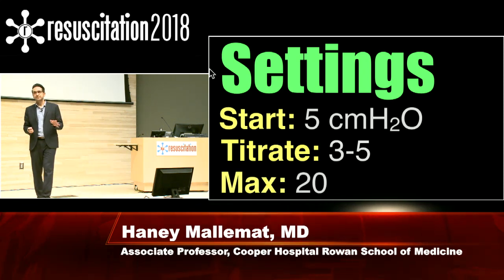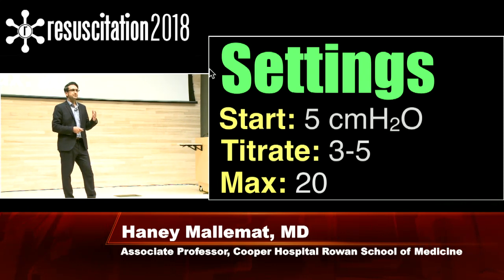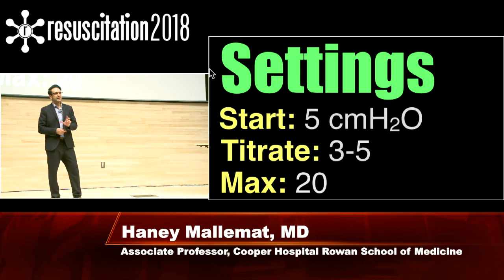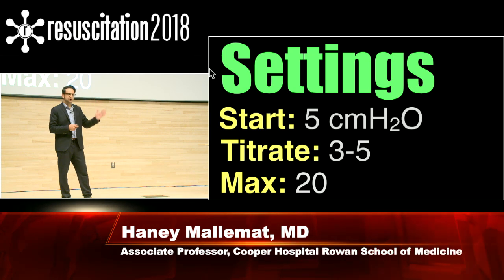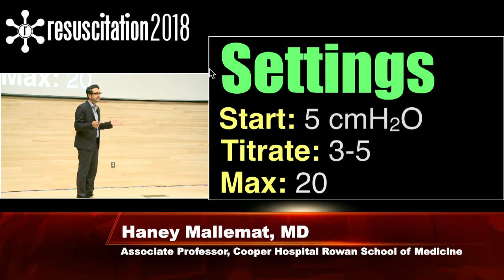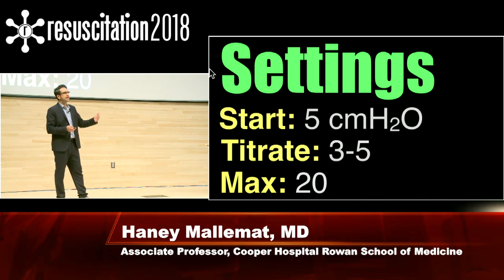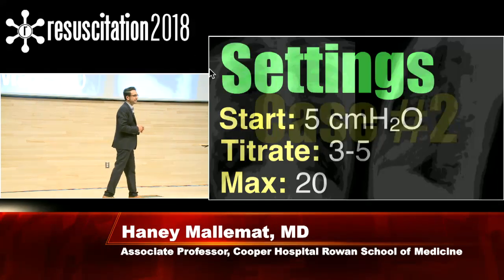Now, there has to be a maximum. The maximum I recommend is 20 because patients' lower esophageal sphincter pressures vary between 23 and 25. I don't want to insufflate a stomach for someone who's in respiratory distress. So I make 20 my hard cutoff, and if that patient still doesn't look good, it's time to intubate. I didn't fail, I was aggressive, but that patient's disease is not going to get better. And the truth is, if you're at 20 and they're not getting better, they're probably not going to get better at higher levels. All you're going to do is increase your aspiration risk. So I make my limit 20 centimeters of water.